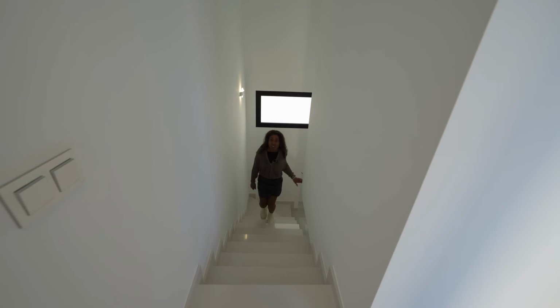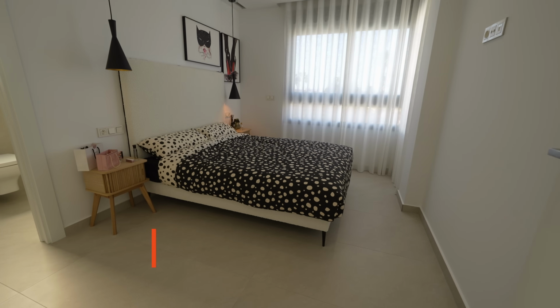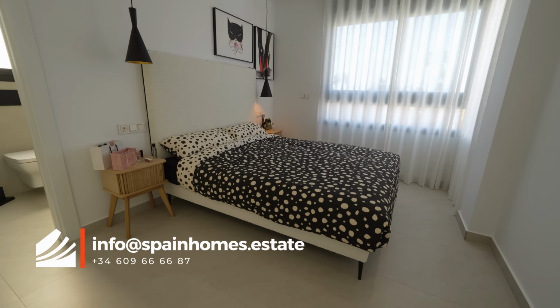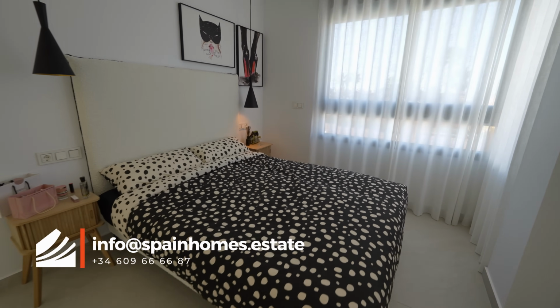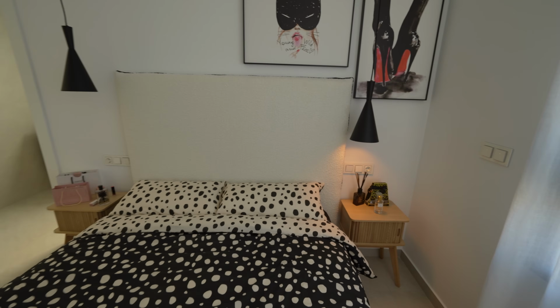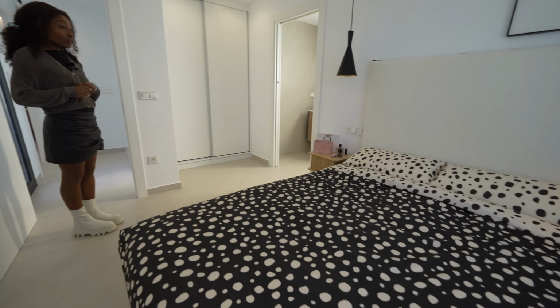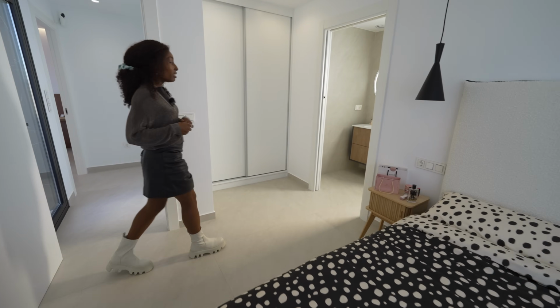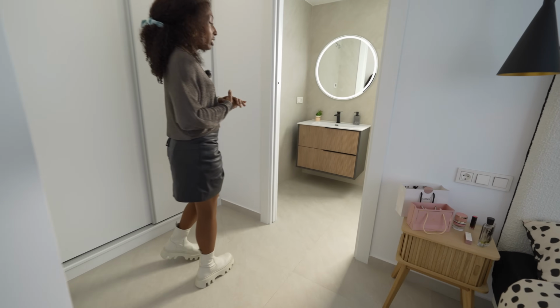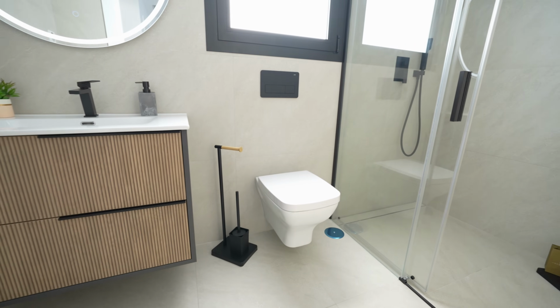Coming up the stairs to the first floor, which is again a light and bright stairwell, this first floor has been dedicated to the bedroom quarters. Taking you into the second bedroom, it has a similar interior feel. It is 14 square meters. You have your integrated wardrobes on one side, and then you also have large windows letting in plenty of light and a doorway that leads to an ensuite bathroom that is fully equipped.